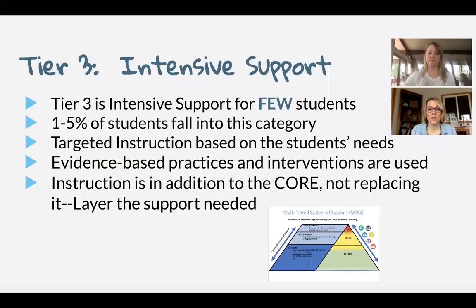This is also targeted instruction based on what the students need. And if your student is receiving this intensive support, they're also receiving that Tier 2 additional support, and then they need this support layered on because it's in addition to that support. So this is extra intensive support. And in a few slides, we'll give you some ideas of what that intensive support may look like.